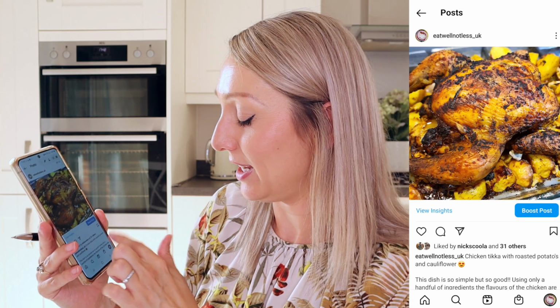Oh yes, I'm going to have this one. This is amazing. So again, I'll share it on the screen with you. This is the chicken tikka with roasted potatoes and cauliflower. It is so nice because you cook the chicken itself on the oven racks. You just place them on the oven racks and put the potatoes underneath. You just use a tikka powder or tikka paste.